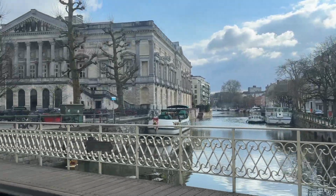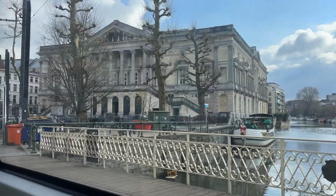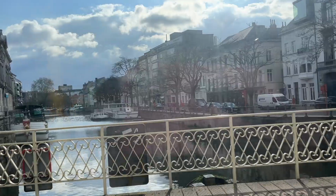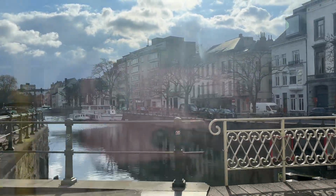Approaching the center of Ghent. A 20-minute tram ride. And it's sunny again.